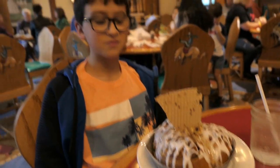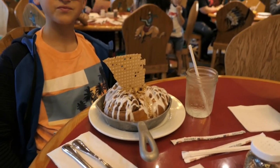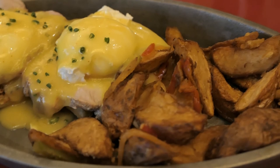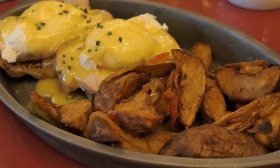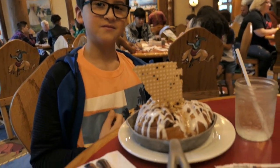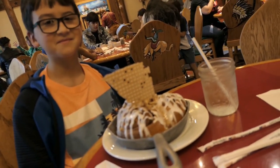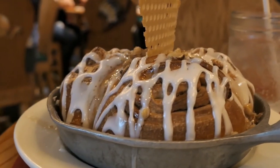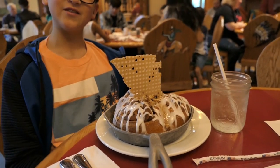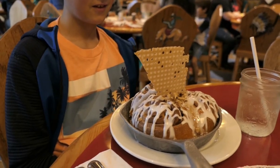Oh man, we got our food like super fast. Like literally I just ended that last clip. Boom. Look at this, I got the Eggs Benedict traditional. Look at this thing that JR got. Look at that. He got a giant cinnamon roll. Holy moly. That thing is fairly massive. What is this? It's like a little waffle cone on top there.